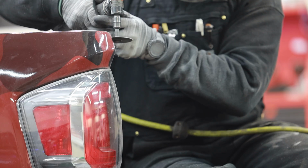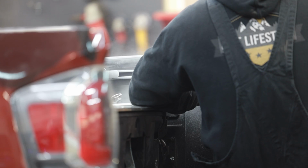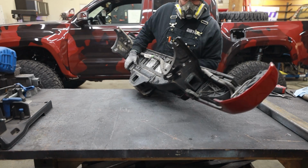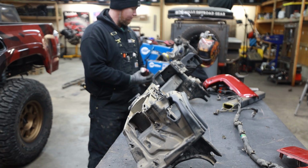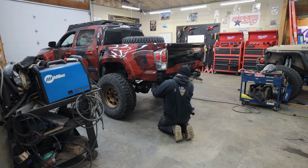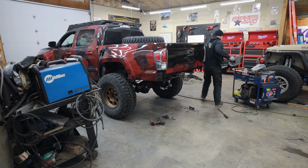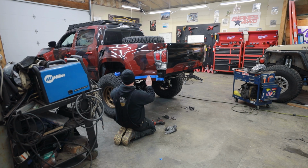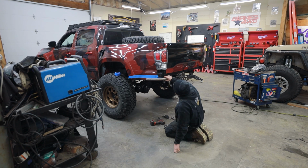I always like to try and reuse as much as possible because it saves a lot of time and a lot of headache, and even saves material when it comes to fabricating stuff like this. But once I stripped down this rear bumper to its core and I bolted it all back on there, I realized that even if I trim away the factory hitch and I just use the mounting points, it's still a little bit lower than what I want. I want this to be super high clearance, so we're going to build this 100% from scratch.